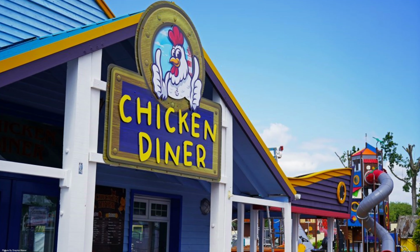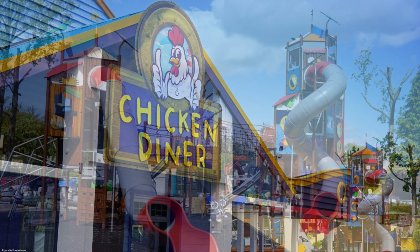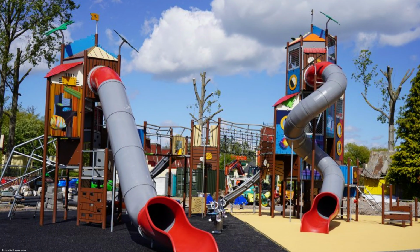Next to the Chicken Diner is the Tidal Towers play area. Tidal Towers is ready for action and has been fully constructed. The play area will look great next to the brand new Wave Swinger ride. The other main ride that is opening in this area is the Adventure Cove River Rapids.